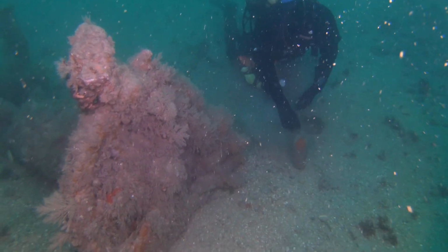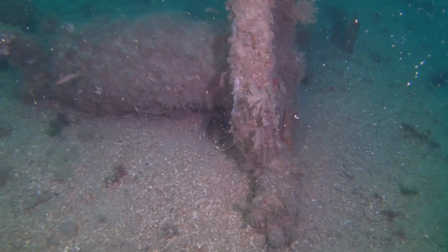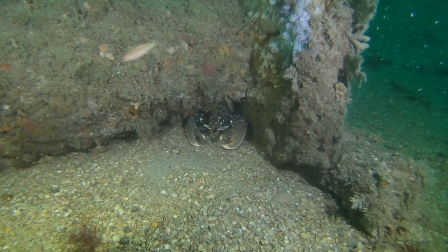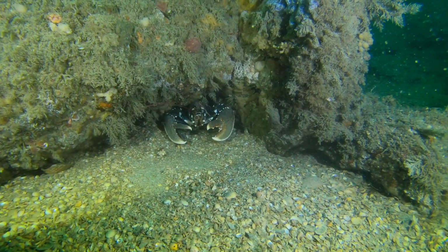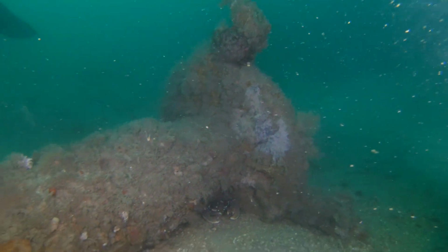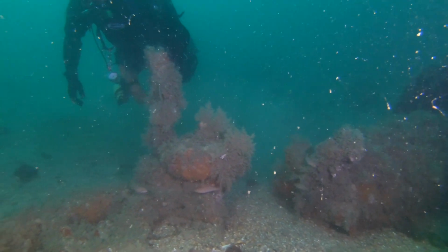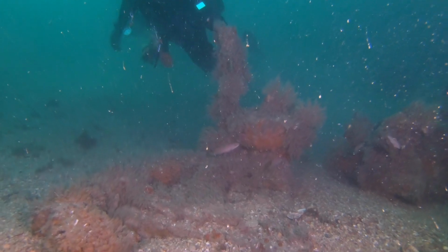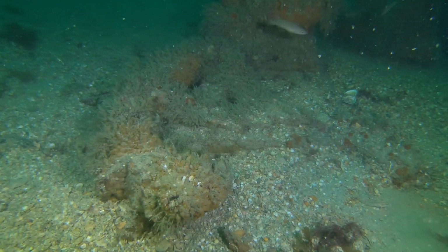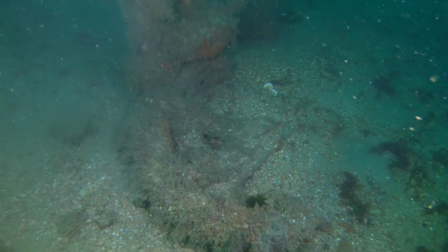This looks like some metal winch or bracket or drum for a winch. Looks like it's been snapped in half. Or now it's a home for a lobster. This is the other half. Looked like it had some sort of wheel or a cog or something on the end of it, which is now broken.